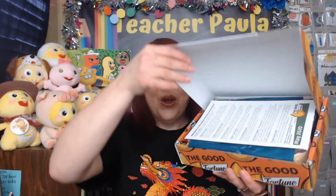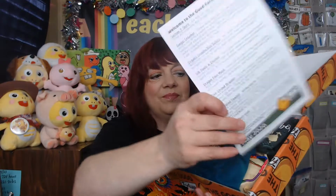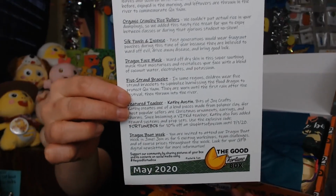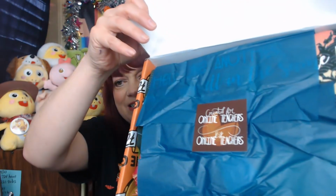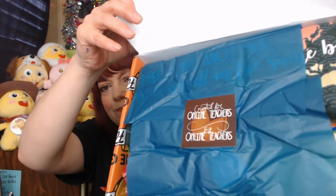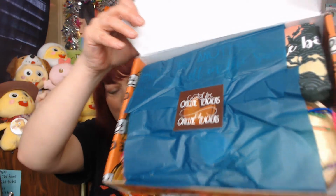So let's open it. I have stayed off all of my friends' videos where they've been unboxing them just so that I could be surprised and open it up on here. When you open it up, they always send a card about what is in it. And this is going to be the May 2020 box. And they always have it nice and neat. This is created for online teachers by online teachers.